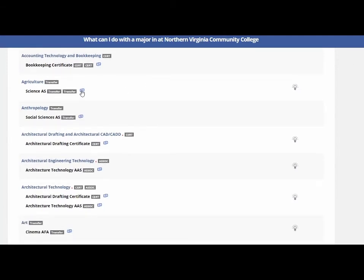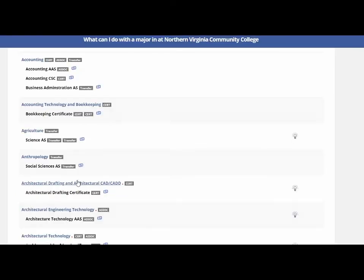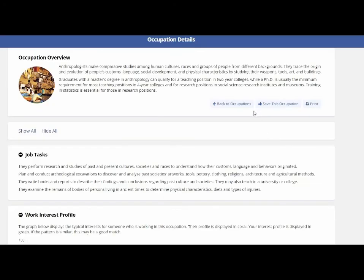By clicking on the icon next to the name of a program, a student can connect to the college catalog to view the program curriculum. They can click on the common name of a major to view a general description of the major, connect to other resources at NOVA that support the major, and view a list of occupations associated with the major. Here, students can click on an occupation of interest and view an occupation report. When reviewing information about an occupation, students will have an opportunity to save the name of majors or occupations that appeal to them, as well as answer short questions about why a major or occupation is appealing.